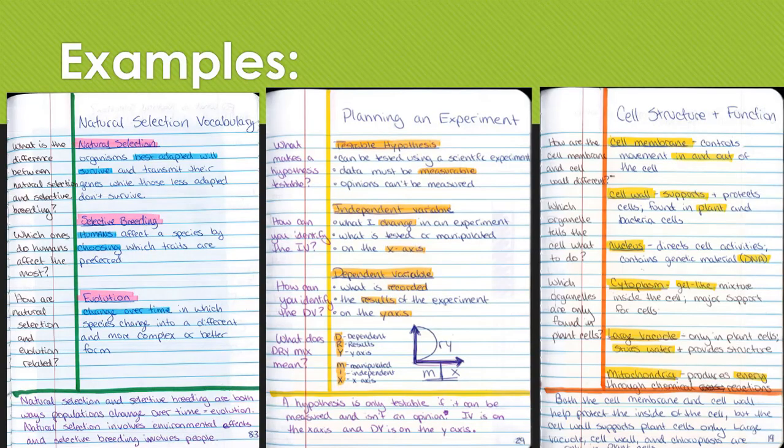Here's some examples from my 7th grade notebook. So, sorry, I'm not giving you 8th grade stuff. And it'll show you kind of what I mean when I say highlighting your notes. So first of all, I highlight the vocabulary word, and then I pick 2 or 3 words that go with it.